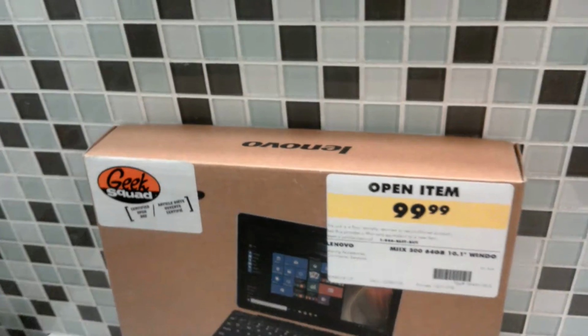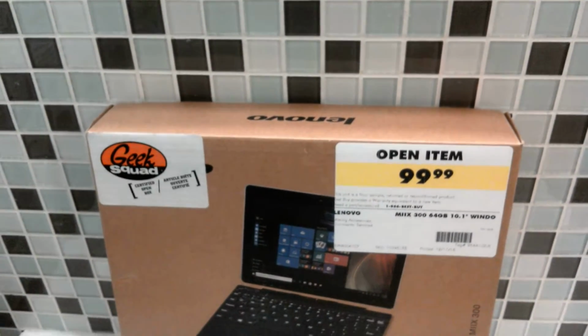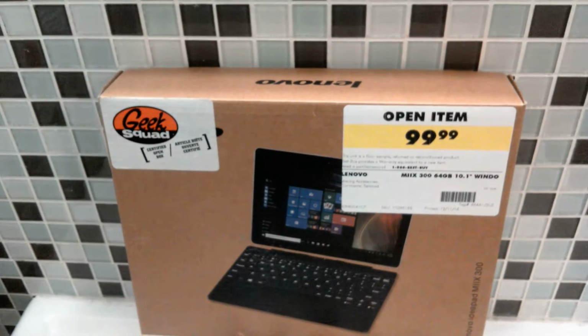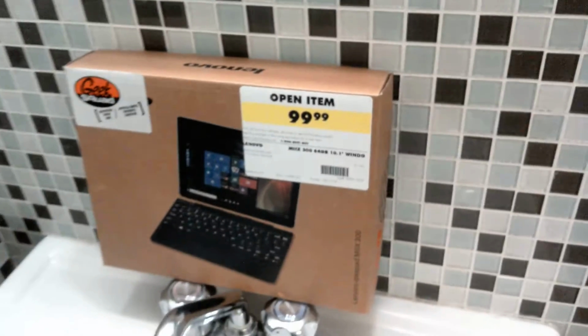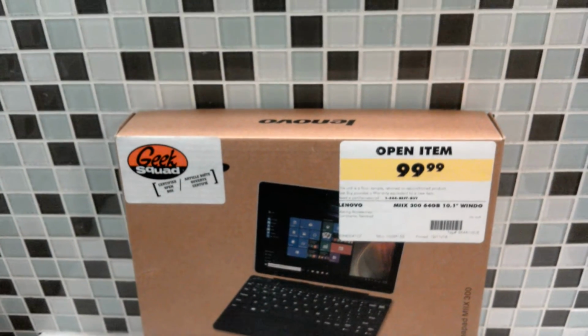So this is the box right here, guys. The reason why it was $99 is because it's an open item. Basically, an open item means that it's going to be cheaper and it's going to look like it's refurbished or used, right?